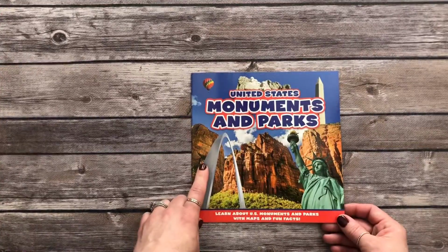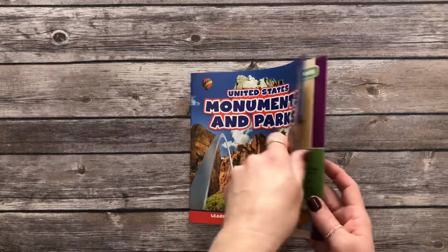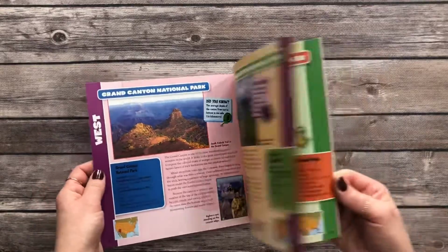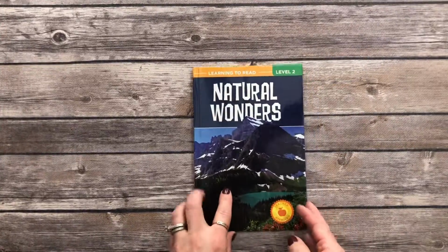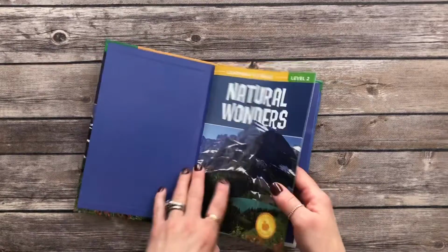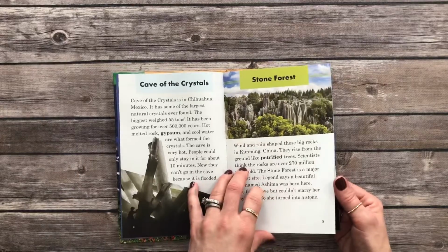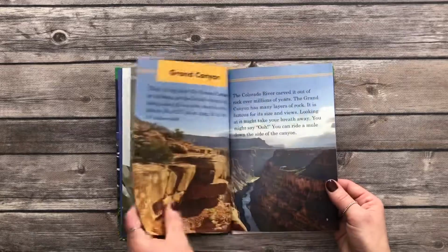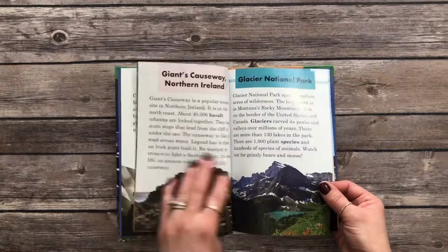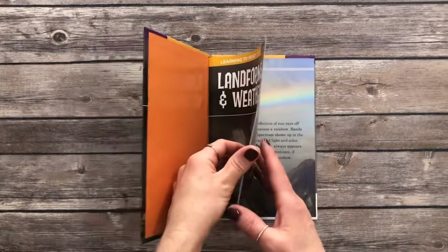I picked up this United States Monuments and Parks book. This was from the Dollar Tree. It teaches you about the US monuments and parks. So I thought that this would be a good little addition. They're so cheap. We also picked up the Natural Wonders book. This was also from the Dollar Tree. Now this does not have that many pages, but I thought that this would be kind of cool to show her if they didn't have all of this information in her other books. Here's Landforms and Weather. This was picked up from the Dollar Tree as well.